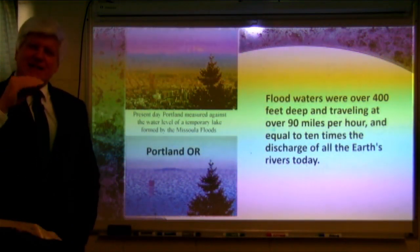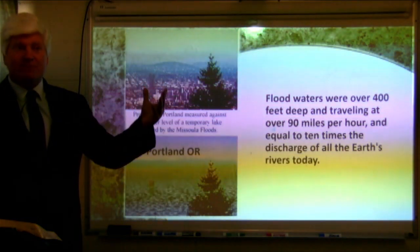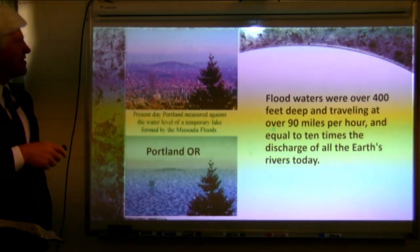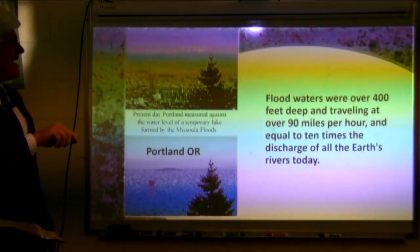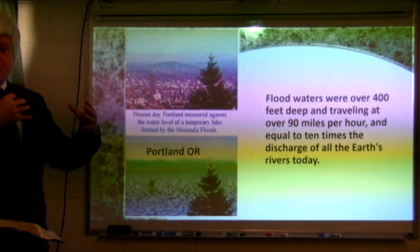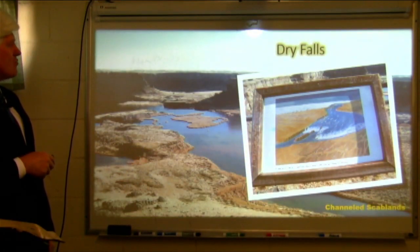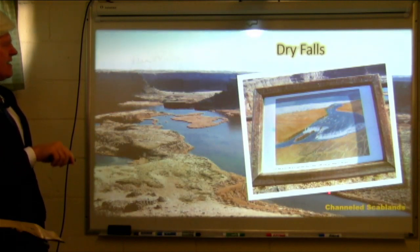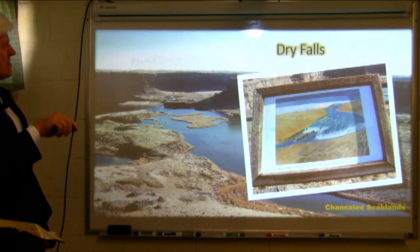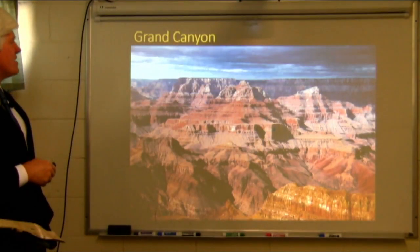That much water traveling that fast, somebody says, how can it carve out some of these things we see? Very easily, very quickly, it could have done it. And equal to 10 times the discharge of all the Earth's rivers today. That's the evidence we see all around, is the point. Dry Falls, again, channeled areas in the Scablands that you see here, an artist's rendition of what it might have looked like at one time, as waters broke through and flooded these areas.